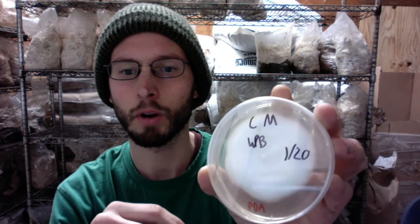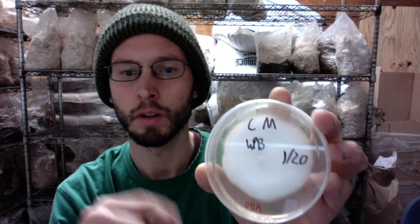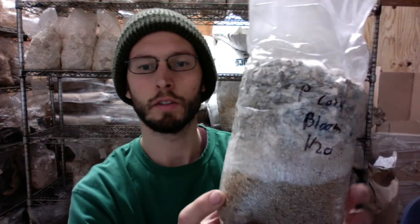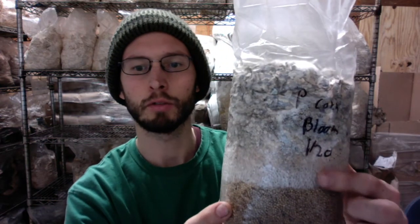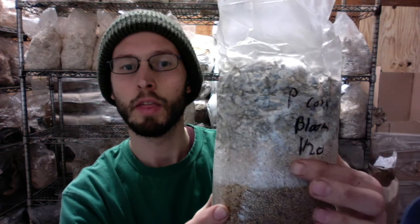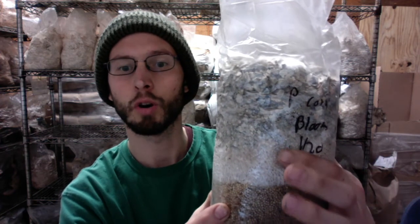So first we grow it on a petri plate like this, and then we take a little slice and put it into a bag of grain like this. And you can see again you have the white mycelium growing down into the millet. And this white mycelium, this is what the mushroom grows from.